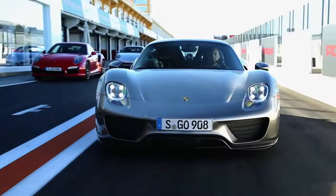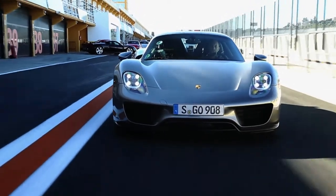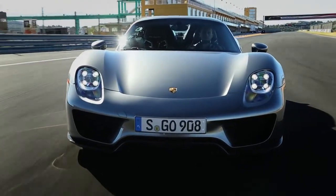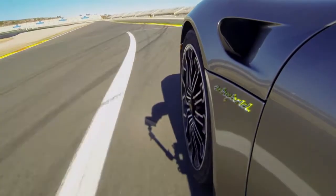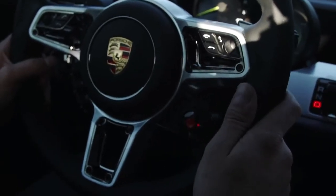So this is what it's like starting up a 918 and driving it away. And we're off on full electric power, and you hear nothing aside from the chattering of some very cold brakes. And it can drive this way for under 20 miles, so long as you left the house with a full battery. But we're going to switch to hybrid now, because those brakes don't sound very good. Let's see if we can fire the engine. That's pretty cool.